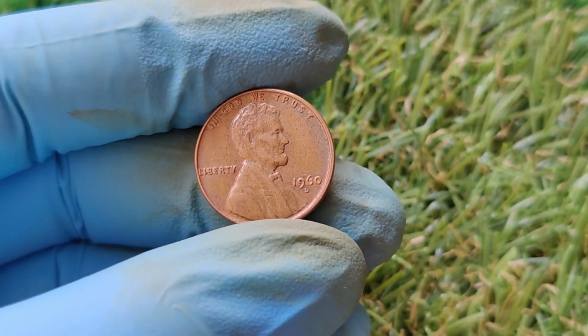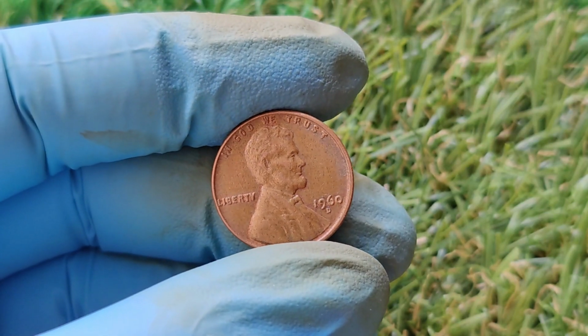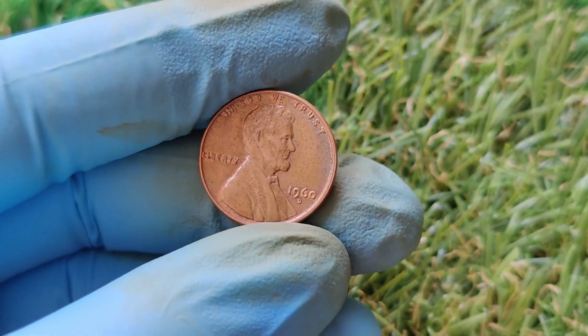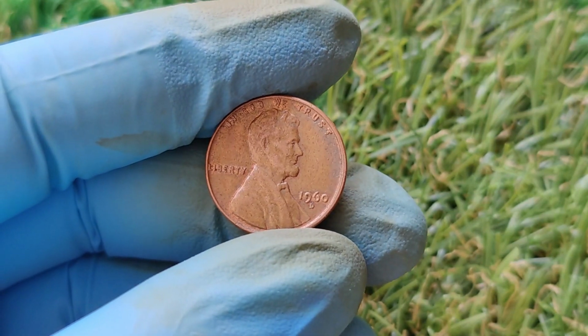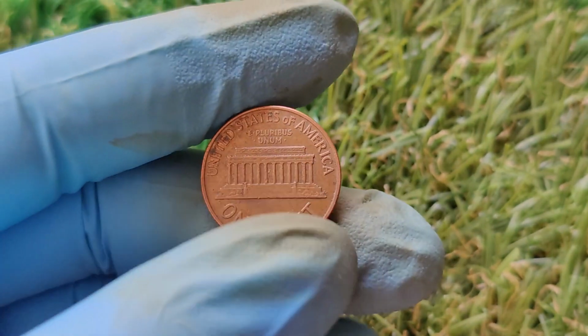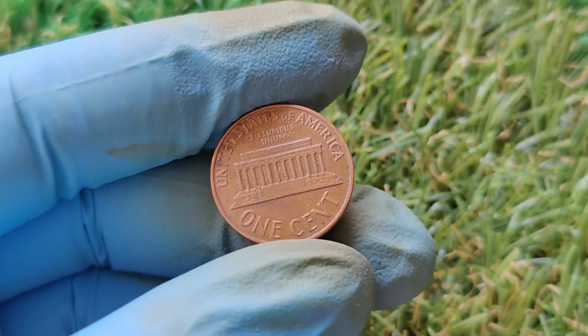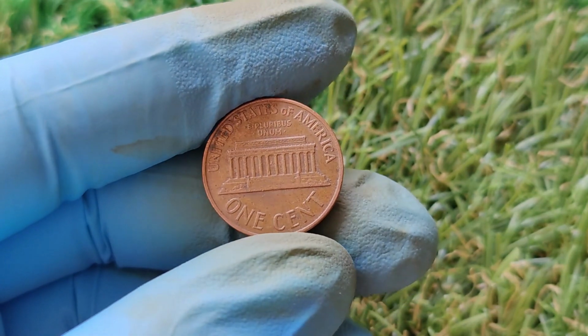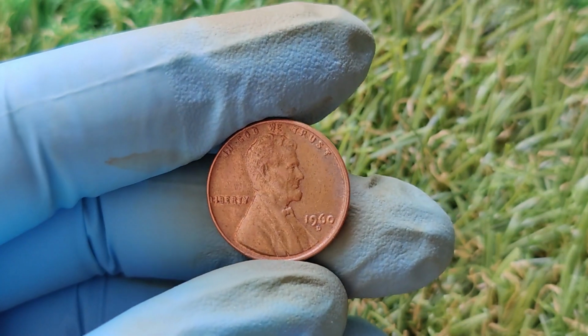But what exactly is the difference between the small date and the large date Lincoln penny? In the small date version, the tops of the numbers are almost perfectly level with each other, whereas on the large date, the 6 and 0 are much taller and more prominent. The small date numbers are more delicate, more compressed, and they are often harder to spot unless you know exactly what you are looking for. If you have a 1960 D penny lying around at home, you might want to grab a magnifying glass and check the date carefully because you could be sitting on a little treasure.